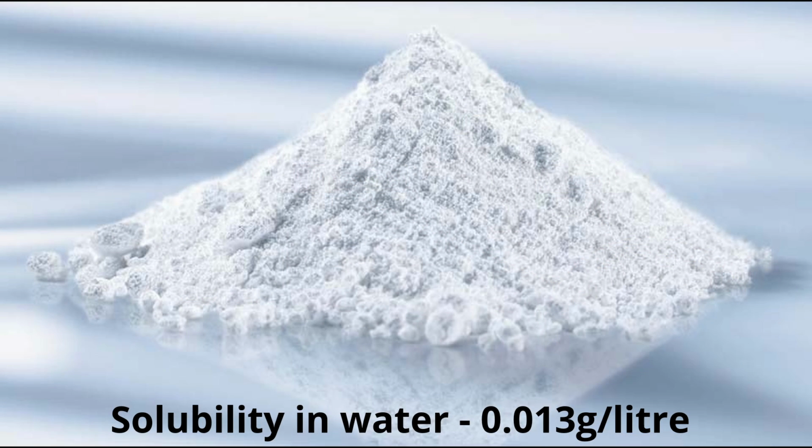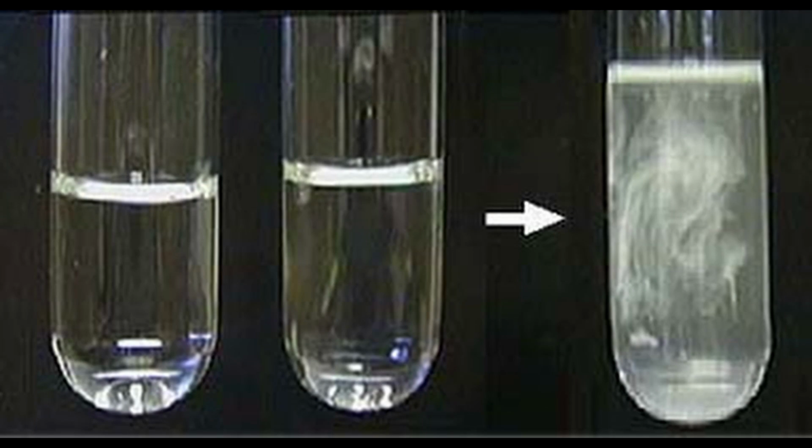Calcium carbonate is, of course, not very soluble in water at all, 30 milligrams per litre. And of course, it likes to come out of solution as soon as it possibly can. We all know this from boiling our kettles or having to descale the washing machine. Exactly the same thing can happen if we add hard water to paint.